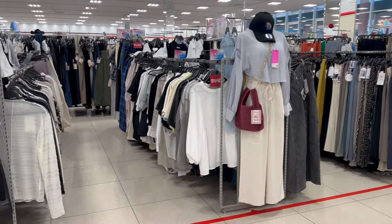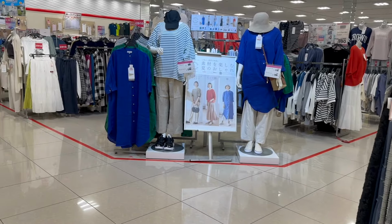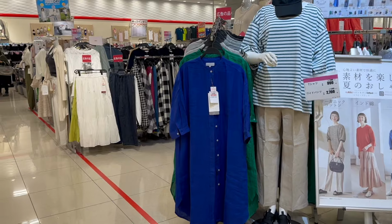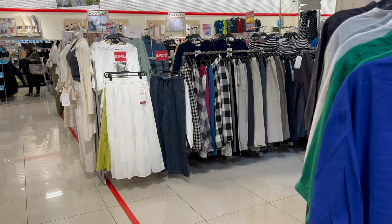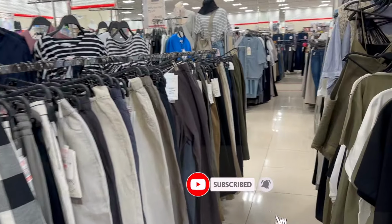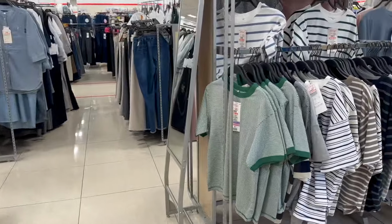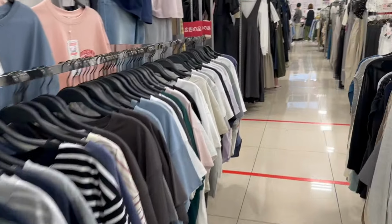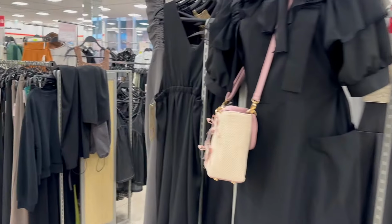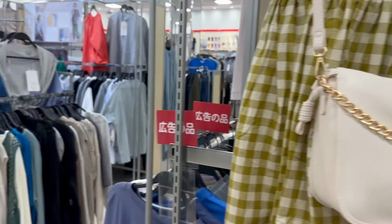So the clothing section here is rather massive, and it would take hours to show you every bit and piece of the clothing items that are available here. What you're looking at is really just the female section. If you go to the back of the store, you will find the men's and children's section. Also to the back are some household items like cushions, carpets, bath towels, and so on. We are definitely going to show you those a little later on in the video, but for now let's just browse through the clothing section and see what we can spot or find.